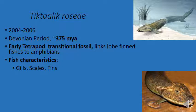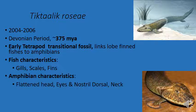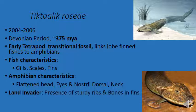And it had some very important characteristics of fish that included gills, scales, and fins, while also having some important characteristics or traits of amphibians, having largely a flattened head, eyes and nostril on the dorsal or the back, and also possessing a neck. So that's a great evolutionary adaptation, Tiktaalik being able to have a neck. It's thought to be a land invader because we start seeing, if we compare this to those other transitional fossils, the presence of more sturdy ribs and actually bones in the fins.